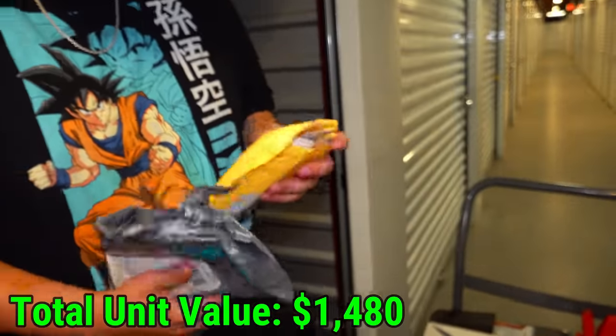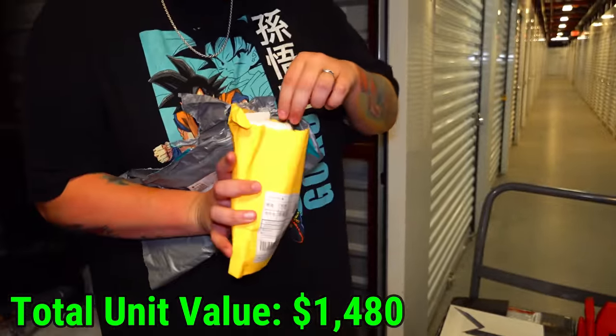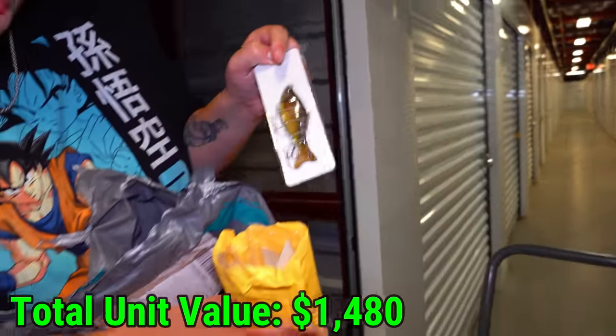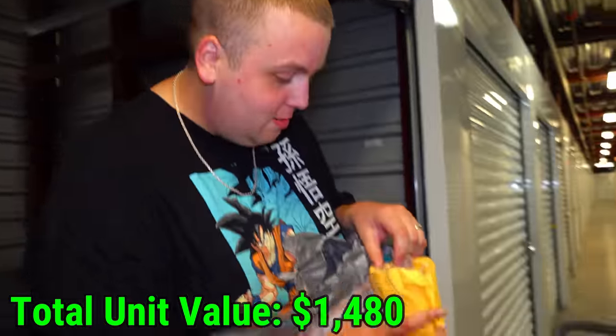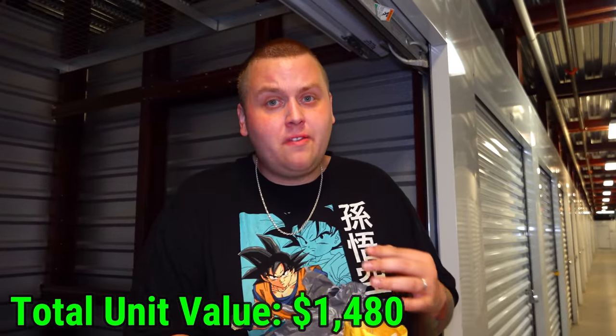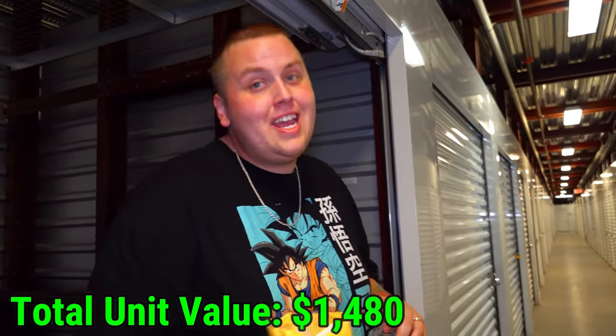This is whatever's in here. Oh my goodness. My finger's not going to like this. They're all fishing lures. They're in plastic, though. Yeah, at least they're in plastic. If you don't know what I'm referring to, a couple years ago we bought a storage unit that had about 15,000 of these in it, and yeah, I got stabbed a lot.